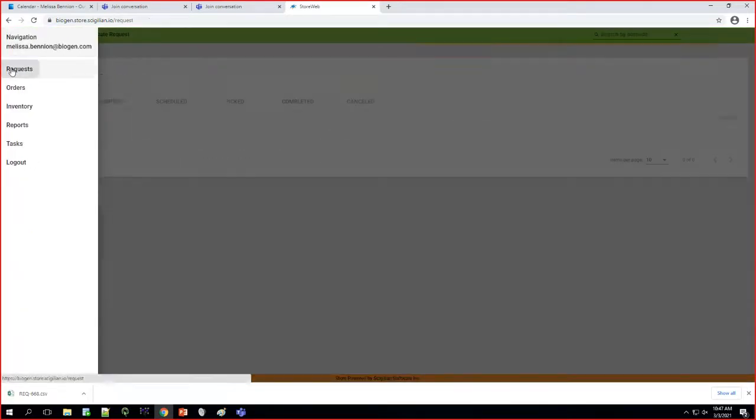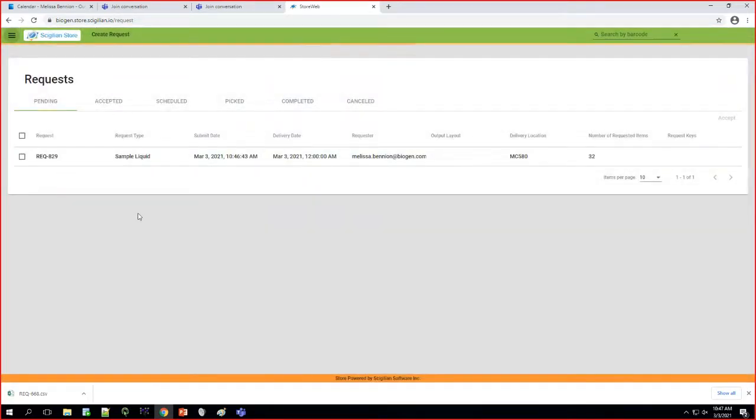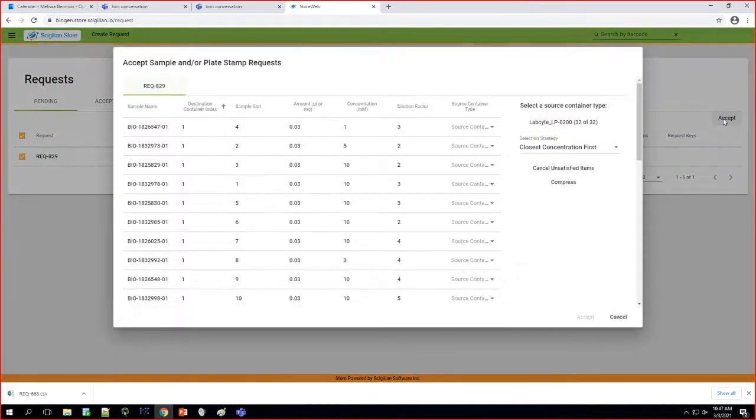So the sample manager goes in and looks at what kind of work is lined up for today. And so I'm going to select this request 829, which we just made, and accept it. And what I'm going to do as a sample manager is make a selection of where I want these compounds to be sourced from our library. So some compounds are represented across the library multiple times in different plates. So this is just going through the selection strategy.